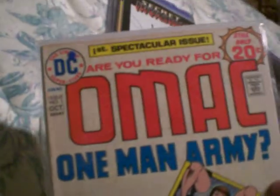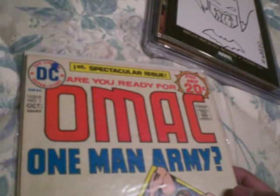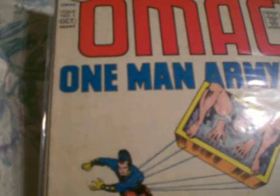I guess, well, 20 cents. It's an old book from like 76, I believe. Anyone who's familiar with OMAC, probably from the OMAC project during the Infinite Crisis stuff with Batman and all. I personally didn't know that this was a Jack Kirby book. And here's your OMAC with the mohawk and everything, Brother Eye and all that.